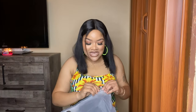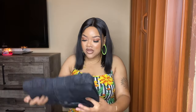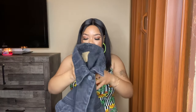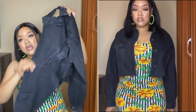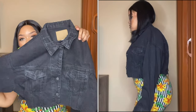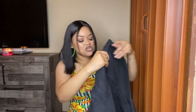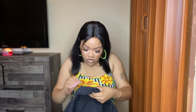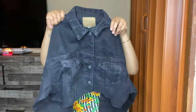I'm so excited though, because I've been waiting to actually wear these clothes, but I've been telling myself, I'm just gonna wait until I actually do this video to start wearing these things. But I'm so excited. And the next item that I got was this jean jacket, and it's a crop jean jacket, and it's in black. It kind of looks blue on camera, but it's black. Hopefully it's not too oversized, because I wanted it oversized, but not too oversized. And I got it in a size medium, so that's good.